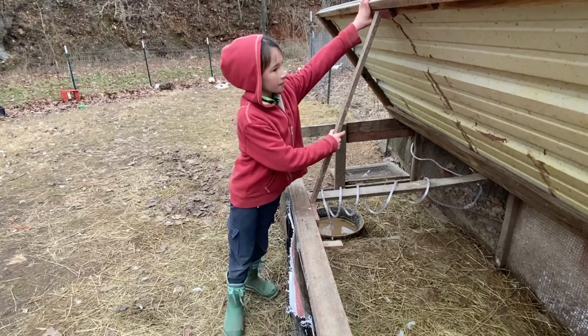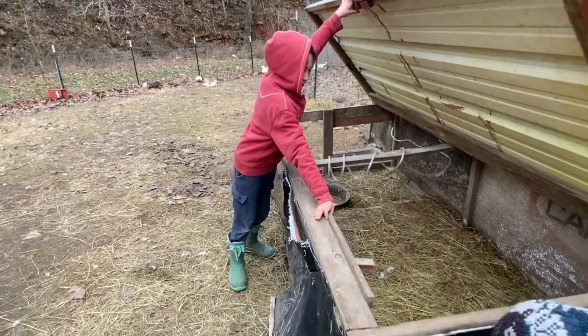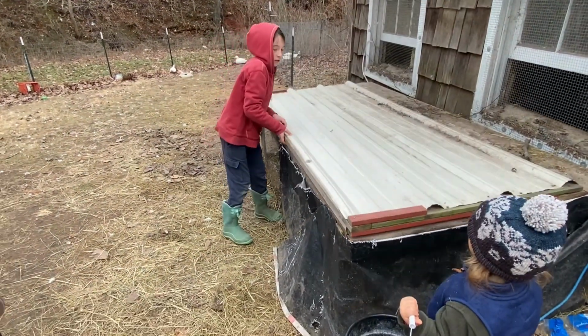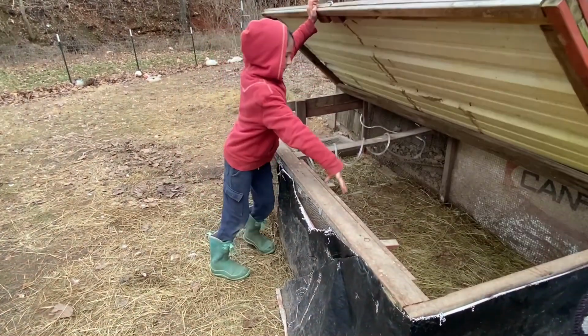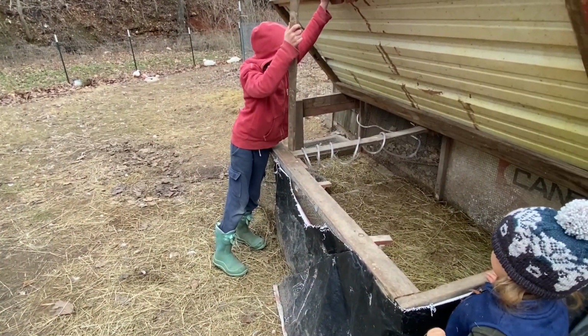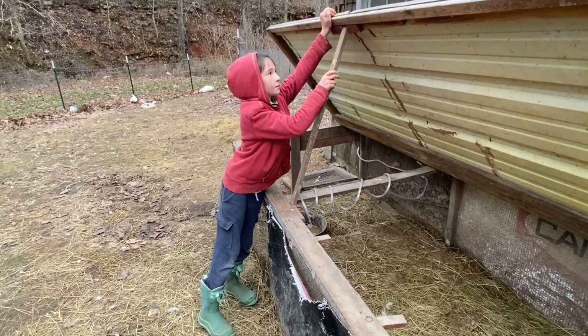This roof will close to keep them in at night. But during the day, I keep it open to let it dry out.